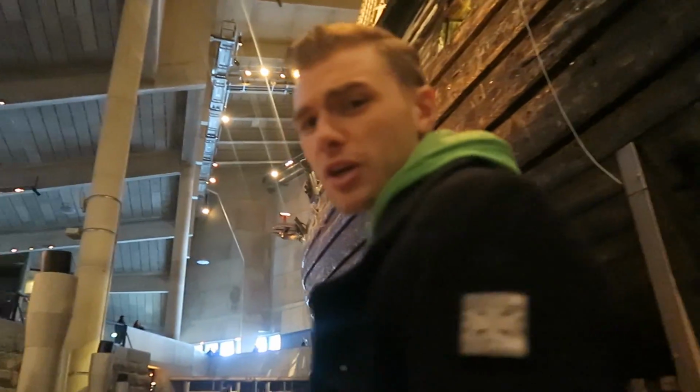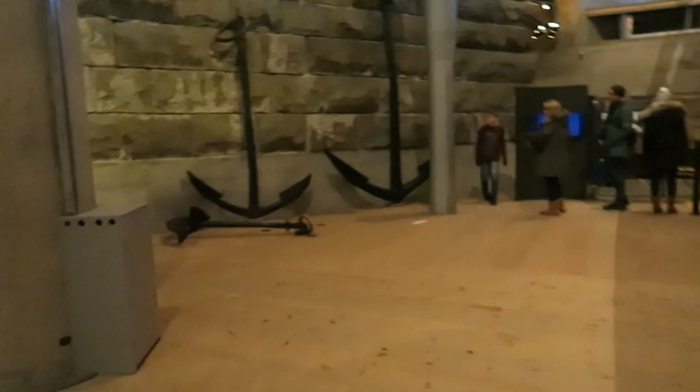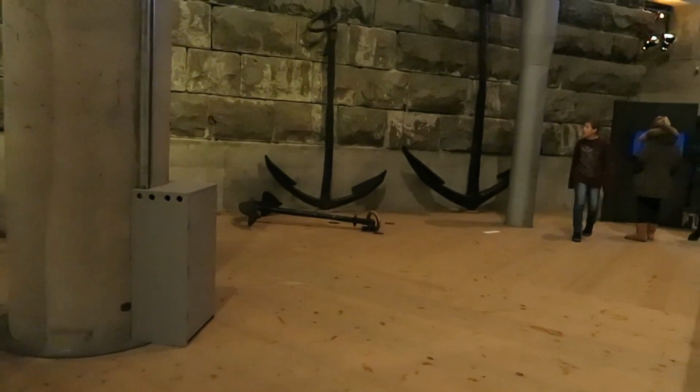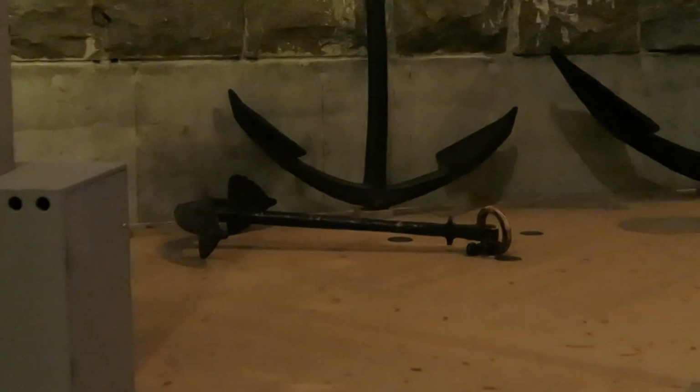There's a very real BO smell in this one. Again, I don't think it's a museum. Someone just knocked over an anchor, a giant anchor. We heard it from across the museum, and now we're going to investigate. Who did that? Who did that? They fled the scene. Oh, hey, what's up, kid? I did it. They're skeletons. They're skeletons.